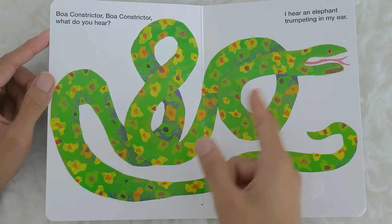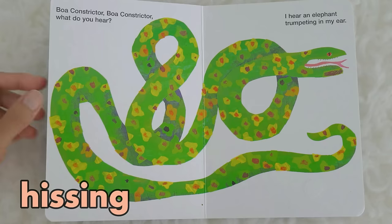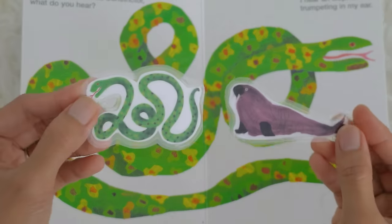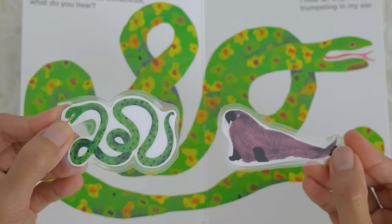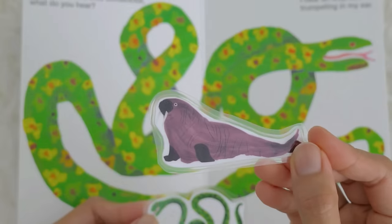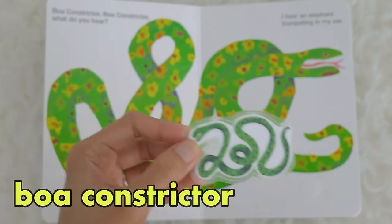Ooh, what animal is this? It's a boa constrictor. A boa constrictor is a type of snake. And it makes a... What sound is that? It's a hissing sound. So the boa constrictor makes a hissing sound. Who makes a hissing sound like this? Is this animal or this animal? It's the boa constrictor.